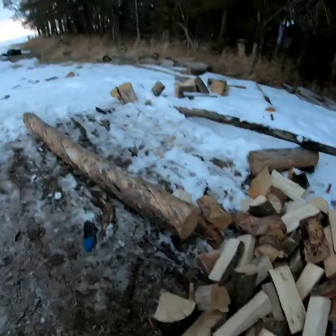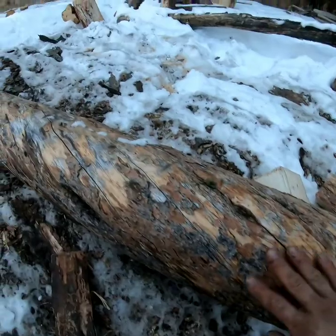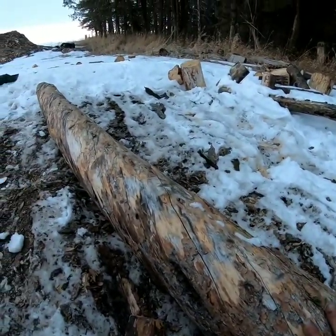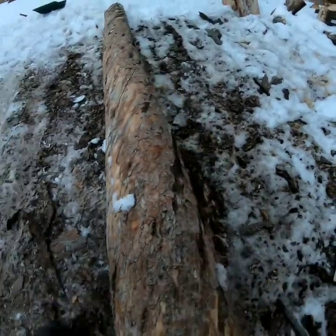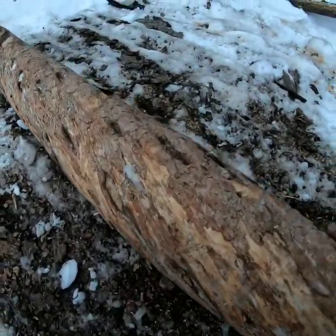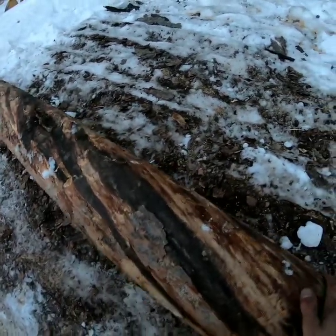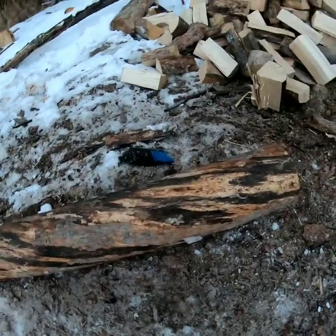We got this guy for tomorrow. Not really looking forward to him, if you can see that. It's just all twisted. It's not gonna be very fun putting that through the processor. Already had a few go through. Oh, the machine doesn't like them too much. But we will leave that guy for tomorrow.